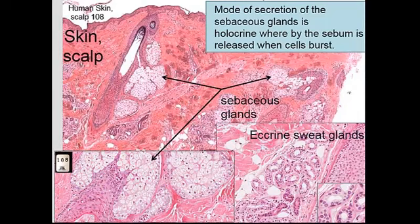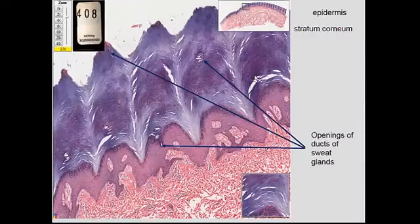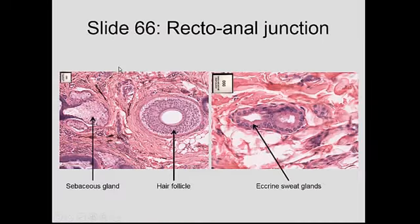In addition to sebaceous gland, you have an eccrine sweat gland. This is the one that makes sweat, which lands on your fingerprints, or also the cooling of the body. So this is the glandular portion, and then this is the duct portion. The duct is more eosinophilic, as we can see there. And when it comes through thick skin, you can see where the opening of the duct has to go all the way up to the top, because remember, it's actually discharged on the surface of these. You can see the sweat gland duct going up through there.